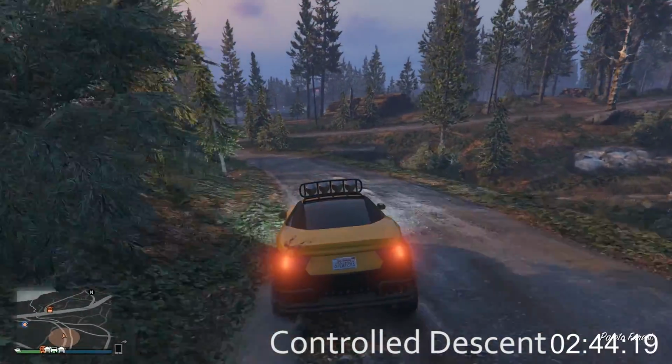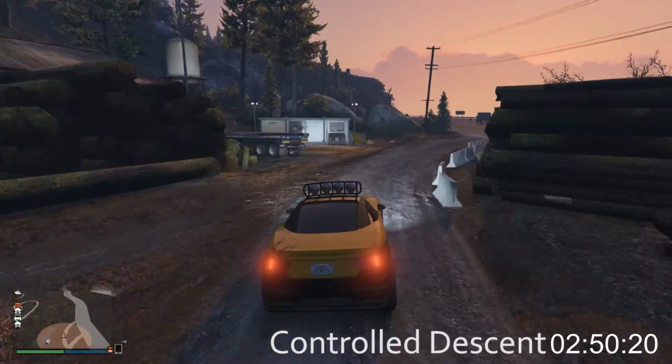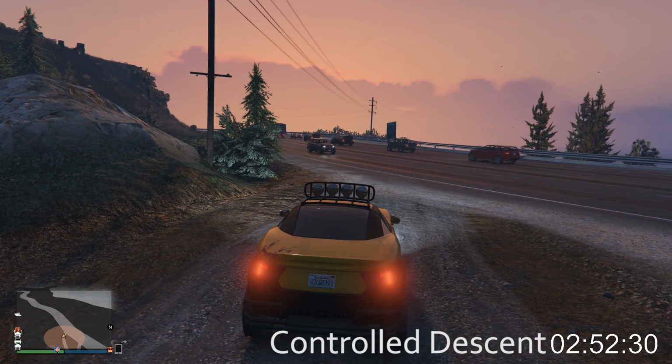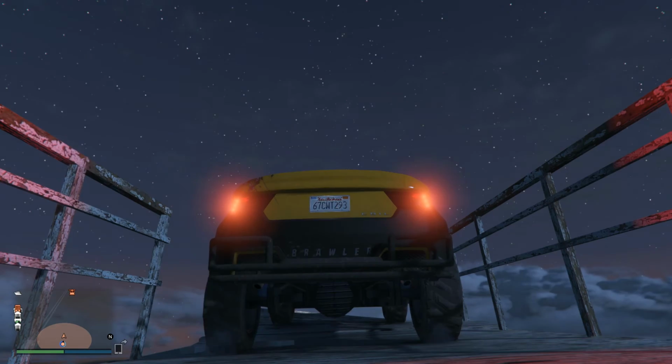But we're back on pavement, bringing it around. Don't want to get too much speed because, again, I won't be able to stop and I'll go flying out into the highway. But we're down in 2 minutes, 52 seconds. That means taking it back up to the top of Mount Chilliad for a damaged descent and a lovely, lovely evening.